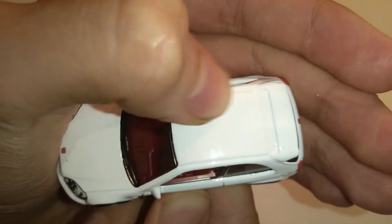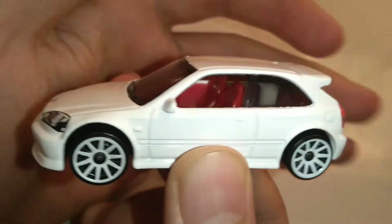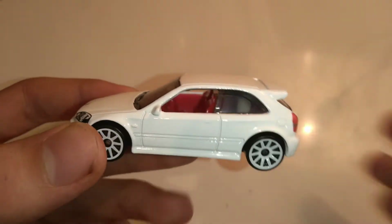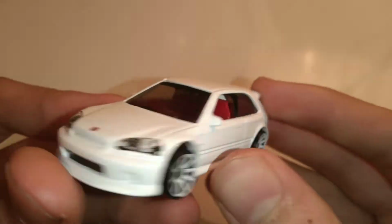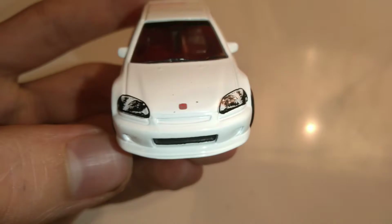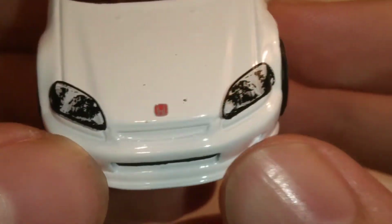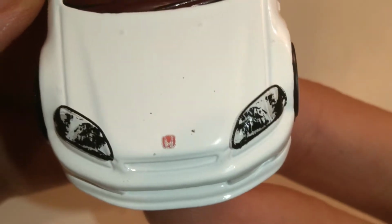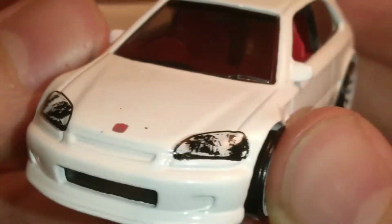Got some rubbing on the top there. I will rub that off later. It probably will come off. Take a closer look at those details. There's a bunch of specks there. I can wipe those off. Those will definitely come off, don't worry. There's the red Honda badge signifying the Type R. Painted headlights. Sweet! There's the grille sticking out there.